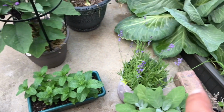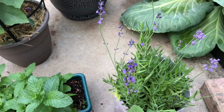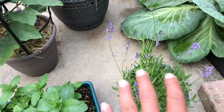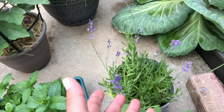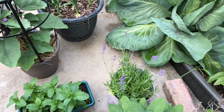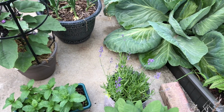Next to it, lavender. That's grown from seed. Now, what kind of lavender is this? Because there are different kinds of lavender. This is an English lavender. What can it be used for once you harvest it? Teas, bath salts, baking, cooking.